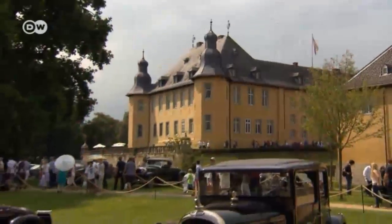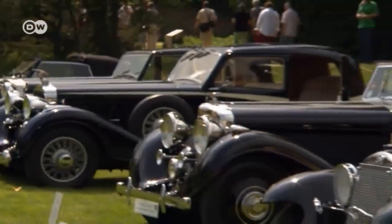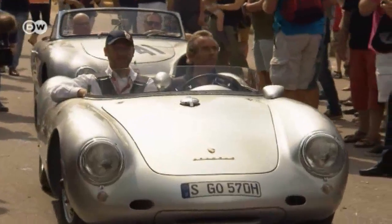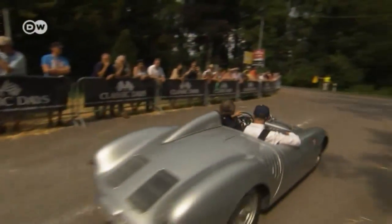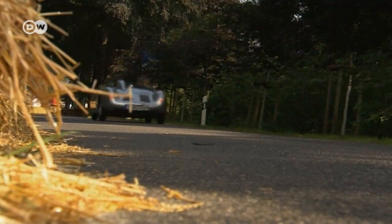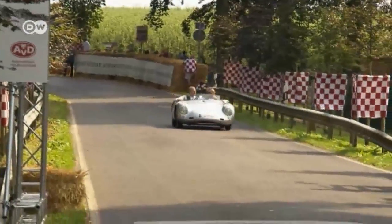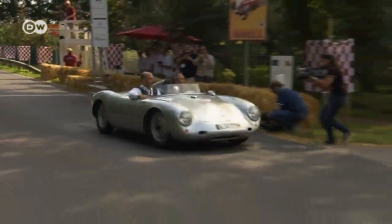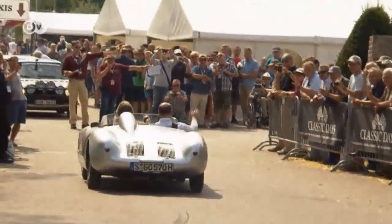Schloss Dick yet again provides a glorious backdrop for one of the grandest events on the German vintage meet calendar, now in its 9th year. And what better way to take a trip back in time around the 2.8-kilometer-long oval course than in a blast from the past? Like this Porsche 550A Spider from 1957. Behind the wheel is Le Mans and Formula One legend Jackie Ickx, who won his first Grand Prix at the tender age of 23.